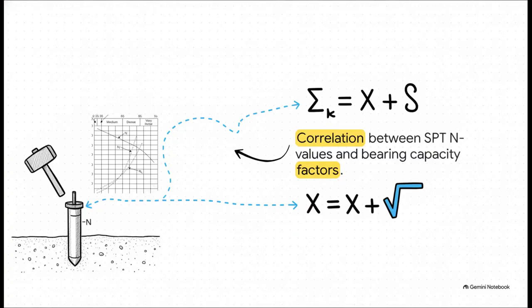Now, what's super fascinating about Terzaghi and Peck's work is how it bridges the gap between raw, dirty field data and those pristine mathematical equations. It links the N value, which is literally just the number of hammer blows it took to penetrate the soil, directly to those complex bearing capacity factors we mentioned earlier. We're taking something as brute force as pounding a tube into the dirt and using that correlation to unlock the mathematical secrets of the soil.